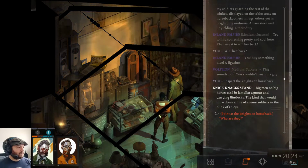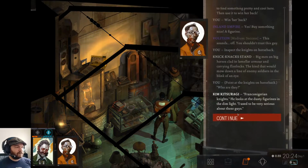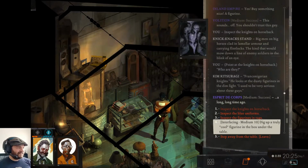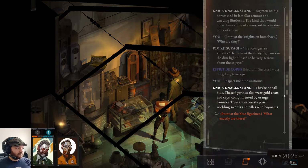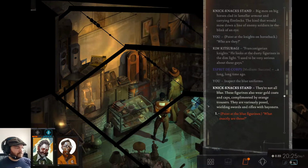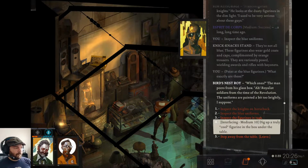Big men on big horses, clad in lamella armor and carrying flintlocks. The kind that would mow down a line of enemy soldiers in the blink of an eye. Who are they? Franco-Nigerian knights. I used to be very serious about these guys. A long, long time ago. Inspect the blue uniforms. They're not all blue. These figurines also wear gold coats and caps, complemented by orange trousers. They are variously posed, wielding swords and rifles with bayonets. What exactly are these? Which ones? Ah, royalist soldiers from the time of the Revolution. The uniforms are painted a bit too brightly, I suppose.